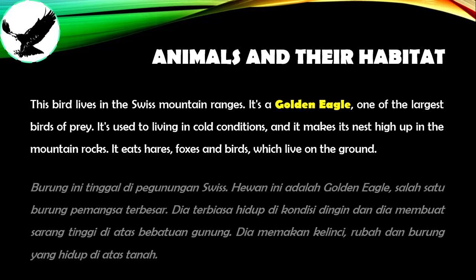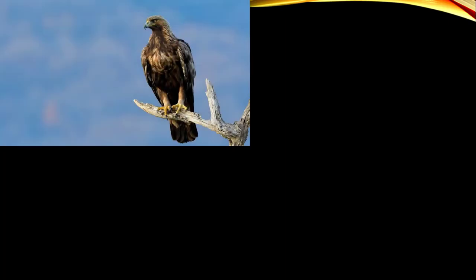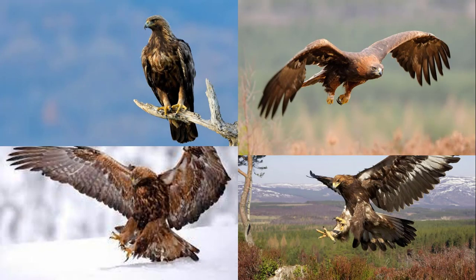Okay, so golden eagle alias elang emas. So the habitat is the Swiss mountain ranges, di baris pegunungan Swiss, and it lives in the cold condition, tinggal di kondisi yang dingin. And it eats hares, foxes, and birds. Jadi dia sukanya makan hares alias kelinci, foxes, rubah, and birds, burung lain. Yang mereka yang hidup di bawah di tanah. It is a big bird. If you don't believe me, you can look at these pictures. Ini bentuknya besar juga, besar banget.